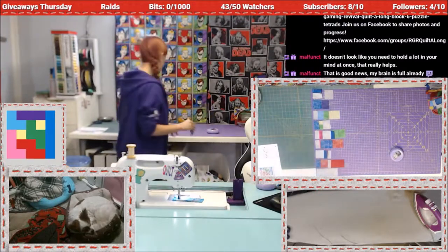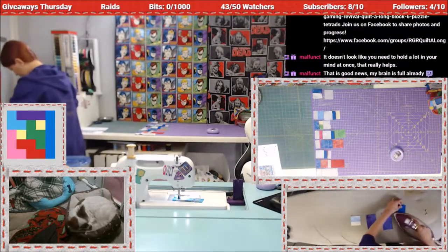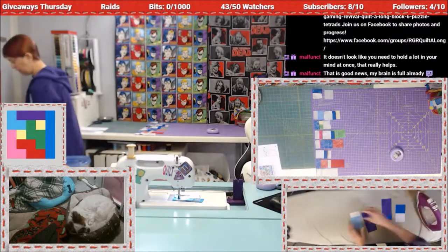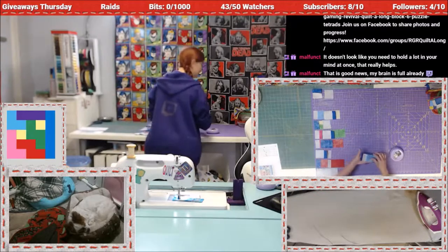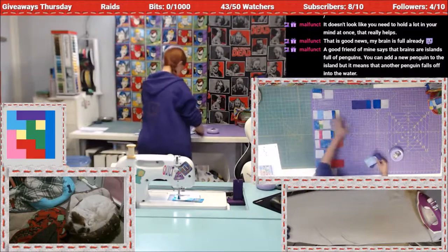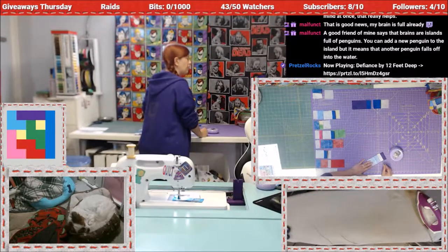Yes, lots of us have full brains already. All right, let's grab row number 2. 1, 2, 3, 4. And this is to the left. Hey, it's an even number. Fantastic. 2, 3, 4. And this is to the left. So left over right. And pin into place. Brains are islands full of penguins. You can add a new penguin to the island, but it means another penguin falls off into the water.